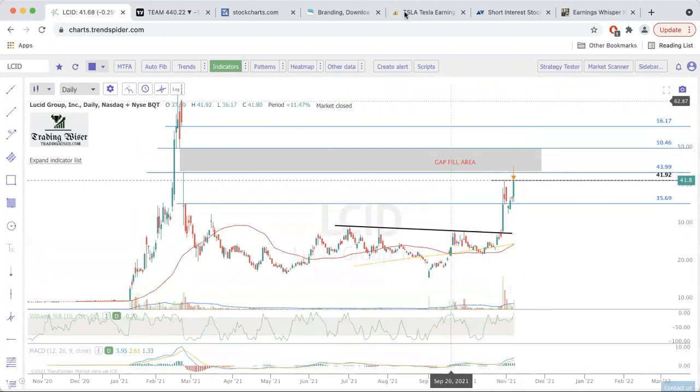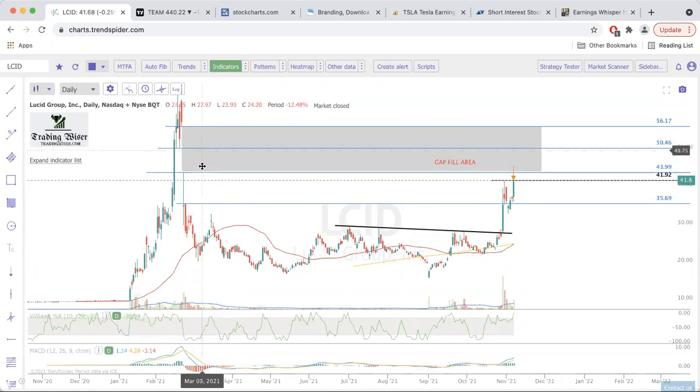If not red to green, if this gets into this gap fill area above 44, so 44 it would test. This is a good spot to take some profits, and once it breaks this 44 area, it'll get into this gap area, right? It's going to fill this gap area, 56. So you have 50 and 56: 50 is round number resistance, and 56 is the gap fill. So at 44, take profits, write some calls, and look for the gap fill, right? That's what you need to look at.